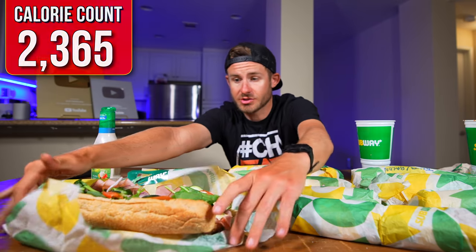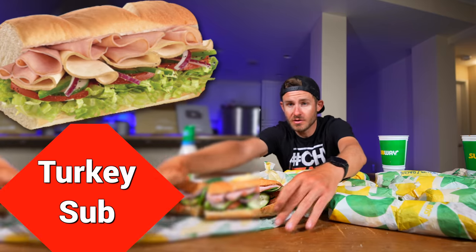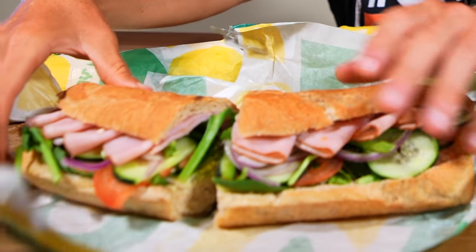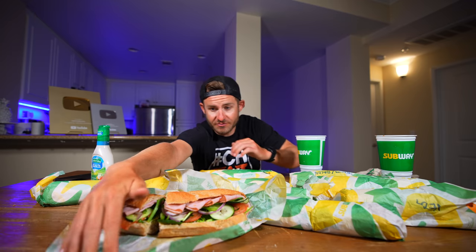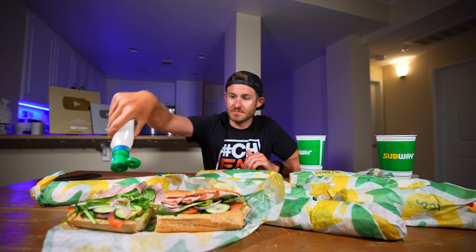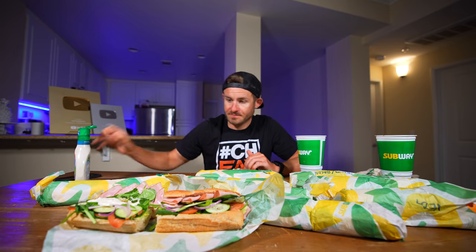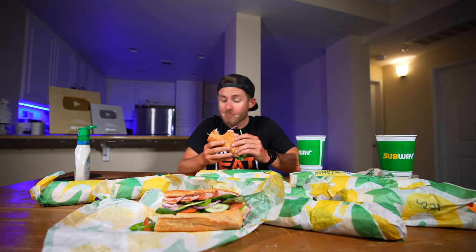Oh my gosh. That is a loaded sub right there, Subway. Goodness gracious, like that is like 4 days of your daily intake of vegetables right there. Goodness gracious, let's fix that. That looks way too healthy. Ranch dressing just makes everything better.